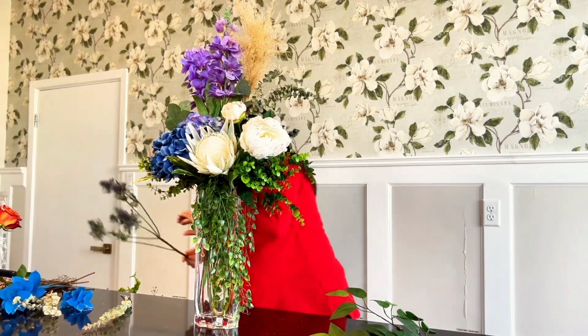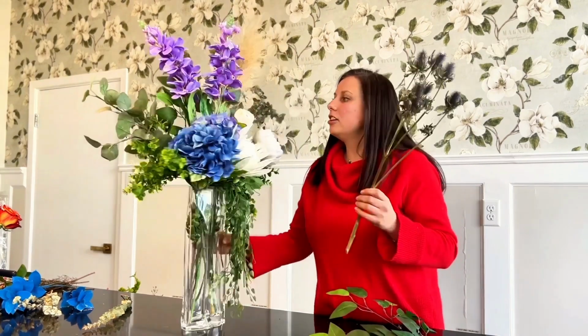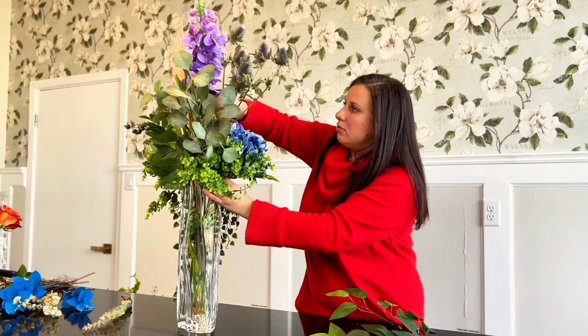And then Eryngium, that's like a thistle. It dries really nicely. It's a type of filler. It would give a nice shape over here.